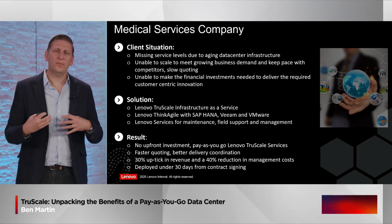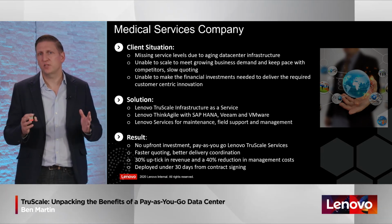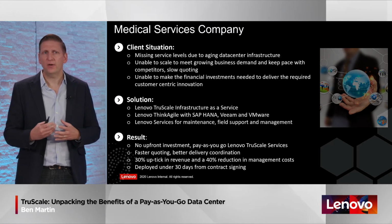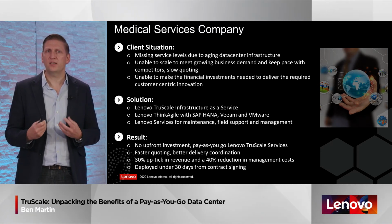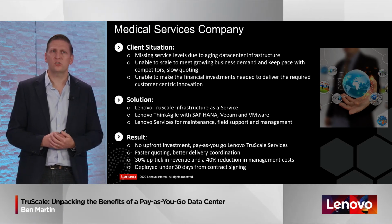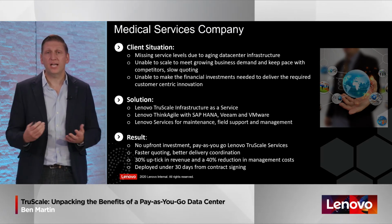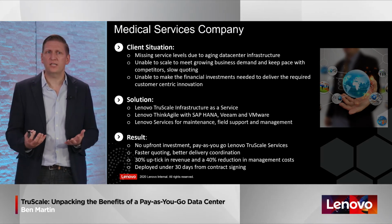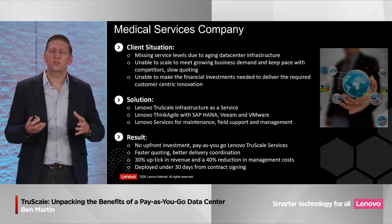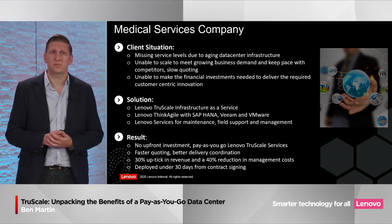Now, let me try and make this real and bring you a specific example we have of a customer that we helped recently. This is a large medical services company. They were struggling to meet the needs of their customers due to an aged data center. They were missing many critical service levels to their customers and to their operational teams. They're unable to scale their business to meet the growing needs and the demand, and they couldn't make the financial investments that they needed to create that customer-centric innovation that is so important for them and their success.